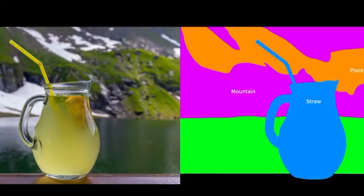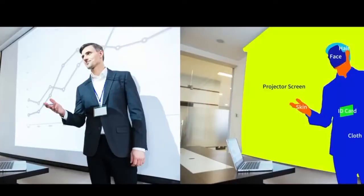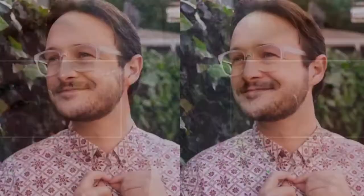This ISP will be able to pick things individually and enhance every detail, which is going to make everything incredible. What's important to note is that it applies to videos as well, not just photos. So we are bound to see some incredible video performance on the S23 series.